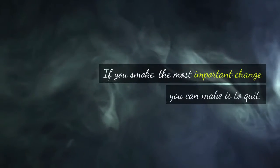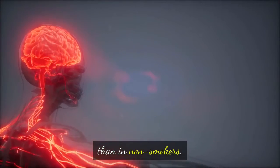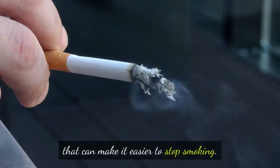If you smoke, the most important change you can make is to quit. Aneurysms have been shown to grow faster in smokers than in non-smokers. Read more about stopping smoking and nicotine replacement therapies (NRTs) that can make it easier to stop smoking.